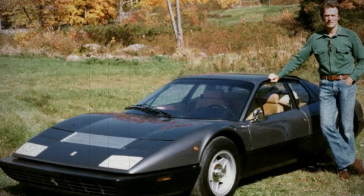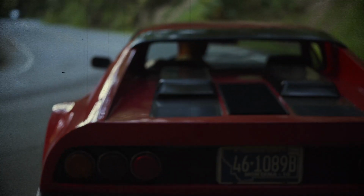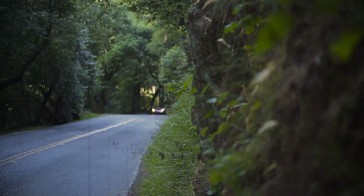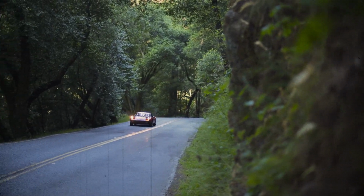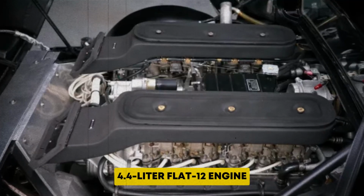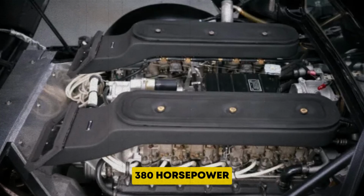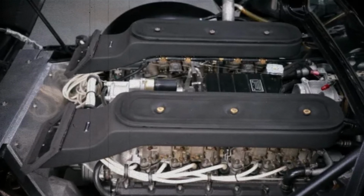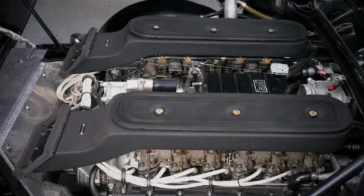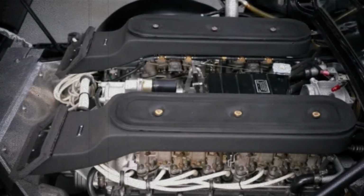Eastwood owned this beauty from 1977 to 1985, and let's be honest, it's probably the classiest thing to ever roll through Hollywood. The 365 GT4 Berlinetta Boxer was Ferrari's answer to Lamborghini's Miura, marking Ferrari's shift to a mid-engine layout for high-performance cars. The 4.4-liter flat 12 engine delivered an impressive 380 horsepower, allowing it to reach a top speed of 186 miles per hour. At the time, this was one of the fastest road cars ever built.